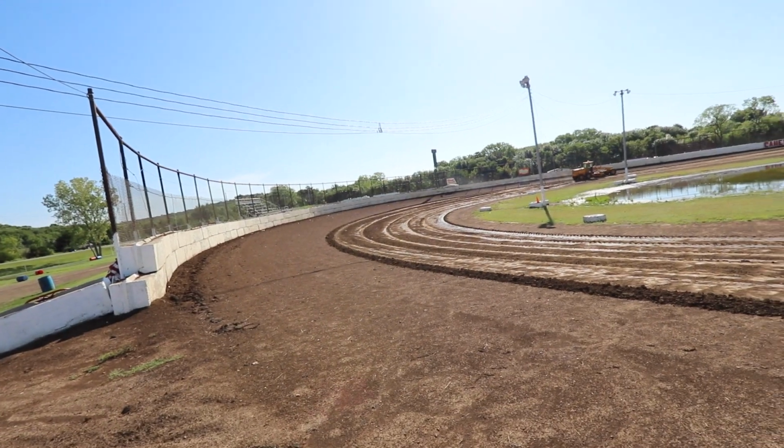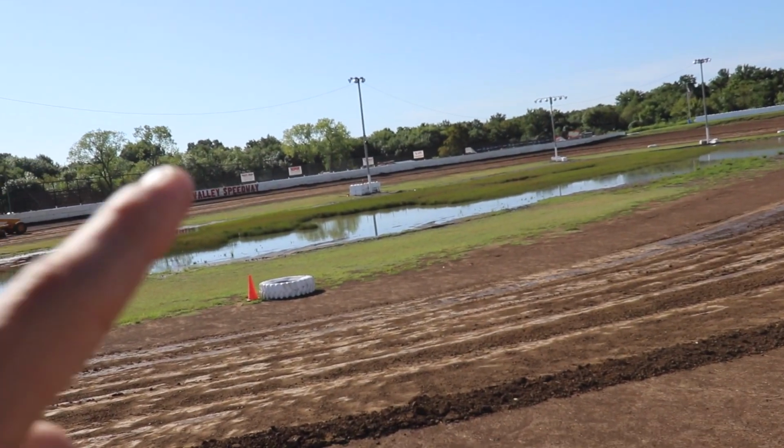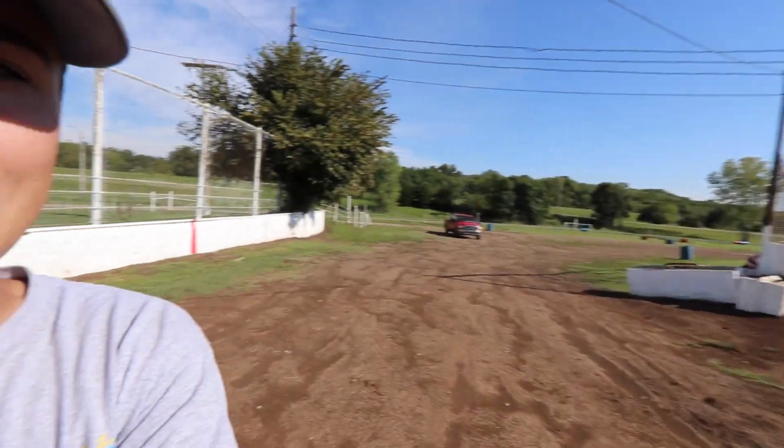Reminds me of the racetrack we have back home known as Banks. And they even have a small pond here in the infield if you want to go fishing, it looks like. So it's just really funny to me, everything we worked on last night.